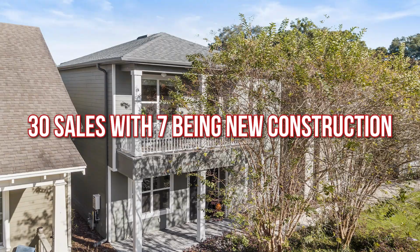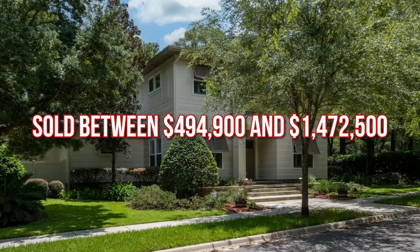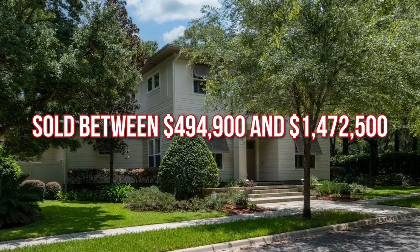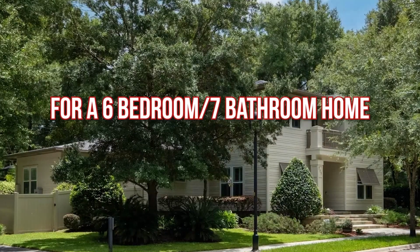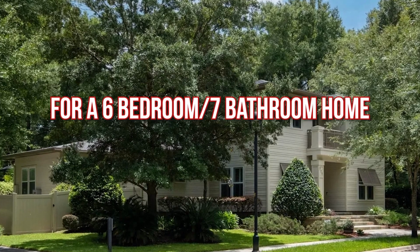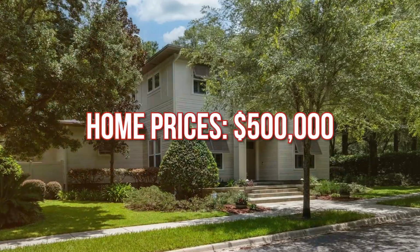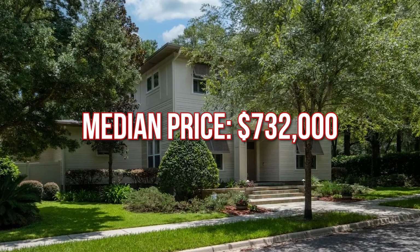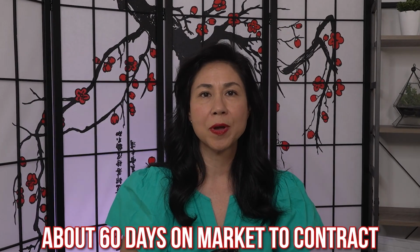In 2024, there were 30 sales, with 7 being new construction. The homes sold between $494,900 and $1,472,500 for a 6-bedroom, 7-bathroom home with 5,232 square feet of living space. Home prices in Town of Tioga start in the low $500,000s, but the median home price is $732,000. Homes are usually on market about 60 days before going under contract.